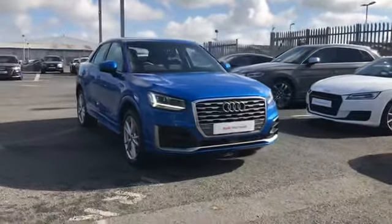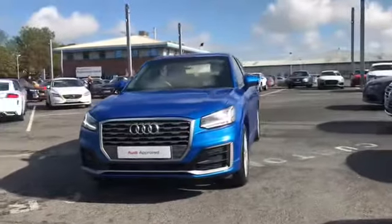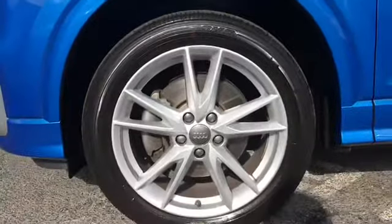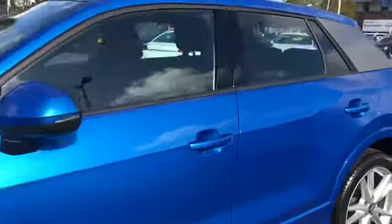Welcome to Carlisle Audi. Today I'm going to be showing you around this Audi approved Q2 S line, finished in Arrow Blue. This car comes with LED headlights. We also have 18 inch alloy wheels. As you can see here, we also have the S line badging with the body coloured door mirrors.